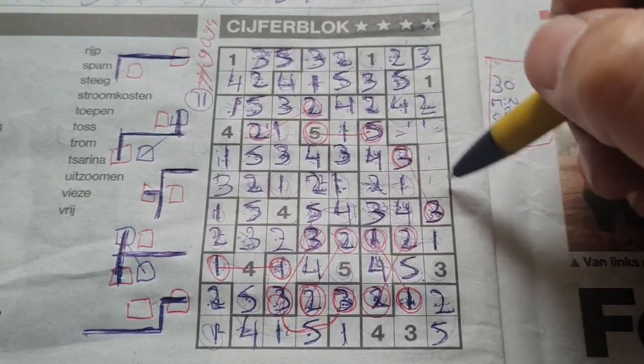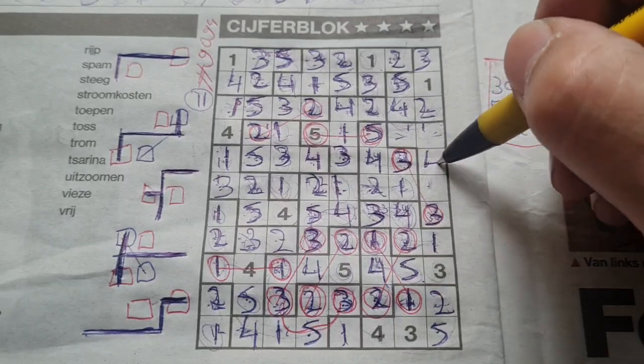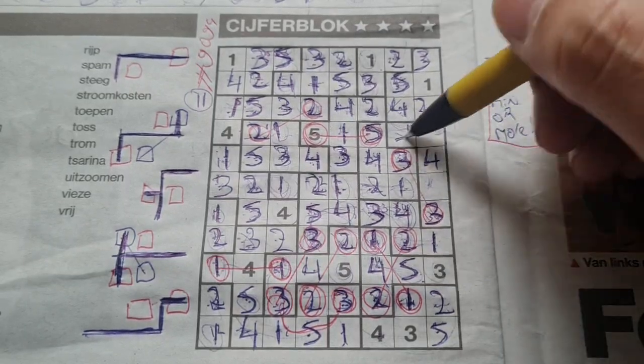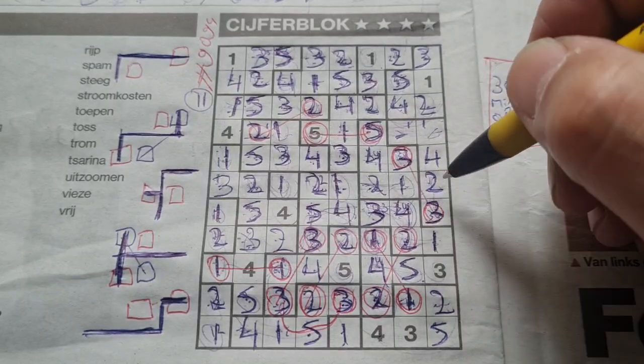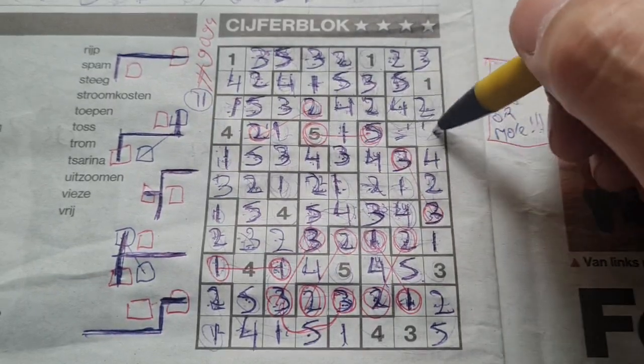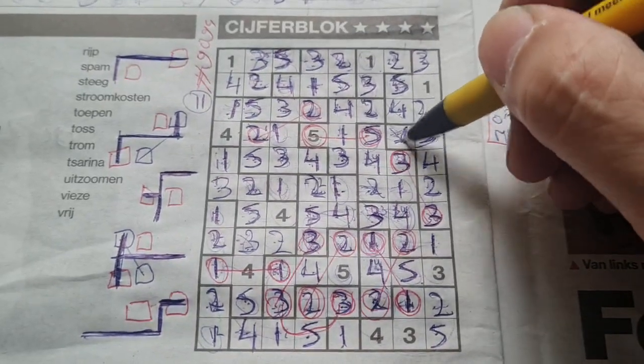These two boxes can be 4. That box can be a 4. So one box left of the 4 in this L-shaped area is supposed to be here. These two boxes can be 2, so one box left of the 2 in this L-shaped area is supposed to be there. So two numbers left for numbers 1 and 5. We have a 5 there, no 5 there. 5 should be here, and the 1 goes there.